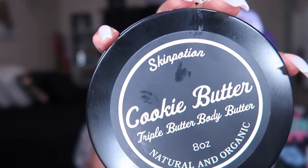Time to grease up, honey. We gonna go with cookie butter. Take the light out of that. Let me take the ISO down so you guys can see all the way. Look at the shine. Man, I smell like a cinnamon cookie or something. But look at the shine. Bye, Ashy.